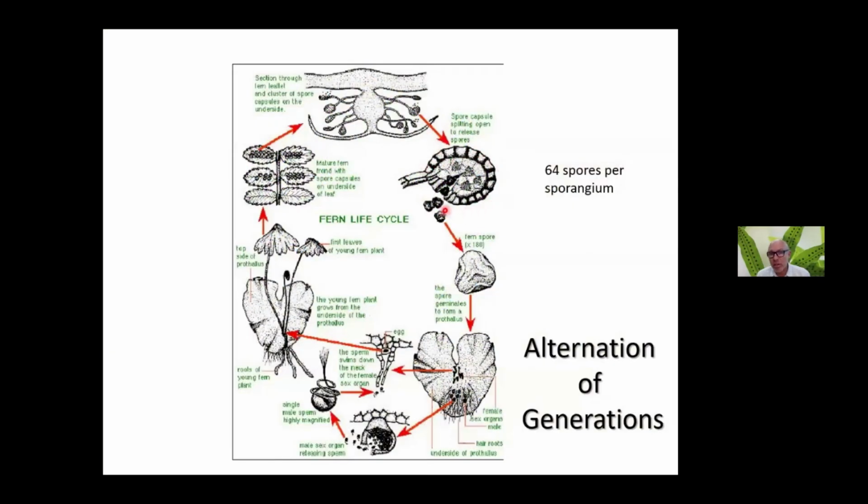So let's just take one of those there and blow it up. There's the zipper, opening up in a special place where the cells are particularly thin, allowing it to open up and the spores are released. The spore, the single cell, then germinates, divides, and grows into a separate plant, a different plant. It's still part of the same species life cycle. It's just a different plant. It's a different plant that produces different cells.